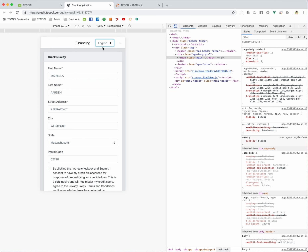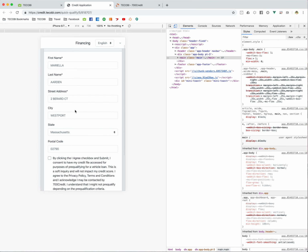It does support English and Spanish at this time, so they can change the language on the pre-qualification form. This is mobile optimized so that it can be completed on a cell phone. It makes it super easy. All they need to do is enter their first name, last name, and address. There's no additional information. They do not need to put in their social security number. This is a soft pull, so it's not going to affect their credit.